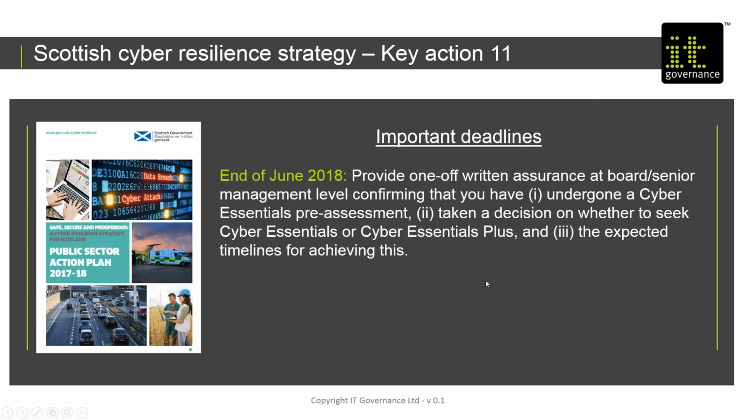So at the end of June, businesses need to provide written assurance at the board level that you've either undergone a pre-assessment, you've taken a decision on whether to do normal or Plus level, and the expected timeline for achieving that. They do accept that some businesses will not be able to achieve certification by the end of October, but they want you to provide a timeline on when you will be able to do that. And that means you do it in a written form to the Scottish Government directly.